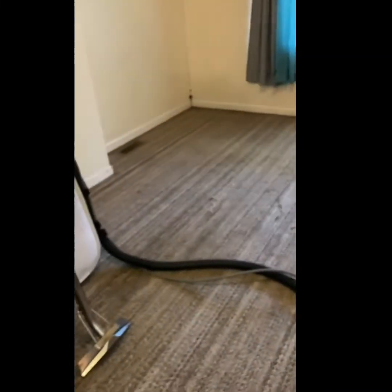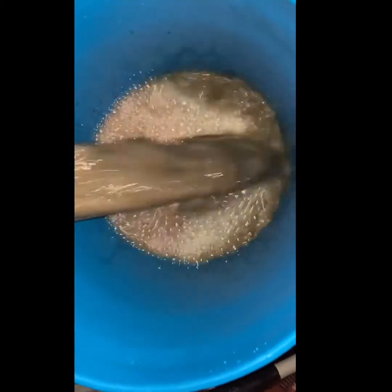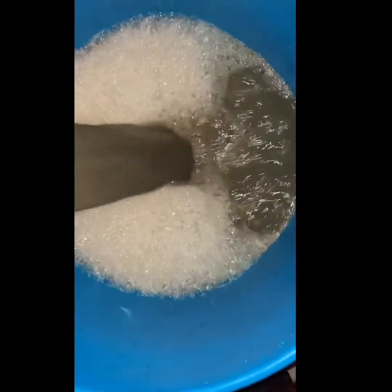All right, so we did this room here. Looks a lot better if you see the pictures before, the video before. Check this out. Ooh, it smells nasty. You can smell this.